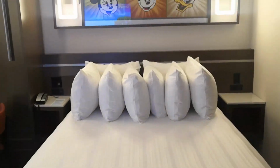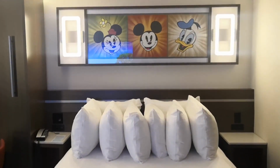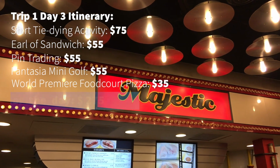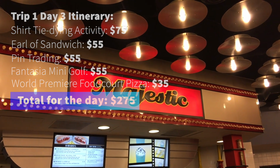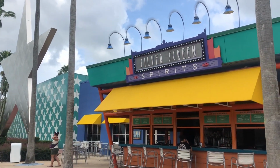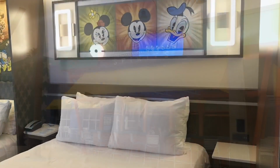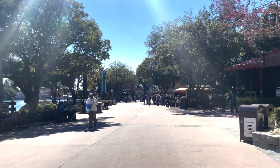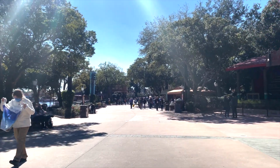Now it's time to head back to the hotel and nap a bit before dinner. Remember that pizza? You can order an entire pizza at the World Premiere Food Court and get dinner for $35. You can wrap up the night back at the pool to watch a movie under the stars. Wonder what's playing tonight. Now, after a relaxing break day, it's time to tackle Epcot. You got a big character meal for dinner this evening, so make sure not to fill yourself up too much during the day.